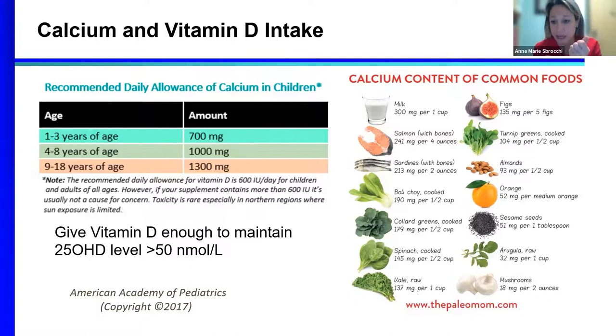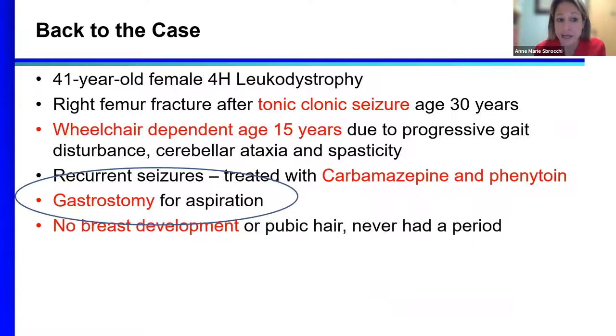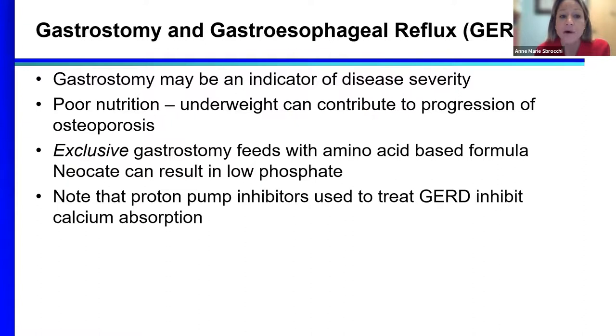So if we go back to our case, our female also had a gastrostomy for aspiration. So why is this also a risk factor for potentially having some bone compromise? Well, it may be an indicator of disease severity and malnutrition. So you need good nutrition. If you're underweight, it can contribute to progression of osteoporosis. It's similar to females with anorexia nervosa. They're also not going to have their periods. And so again, you're lacking estrogen.